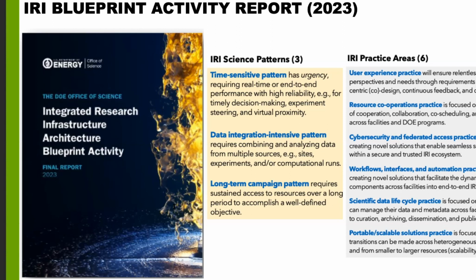And these things are not mutually exclusive, of course, right? I mean, people who are doing long-term science do also care about the results they're getting this week, right? They do have a lot of data. It's just that for every project, it's a slightly different mix of these 3 patterns.